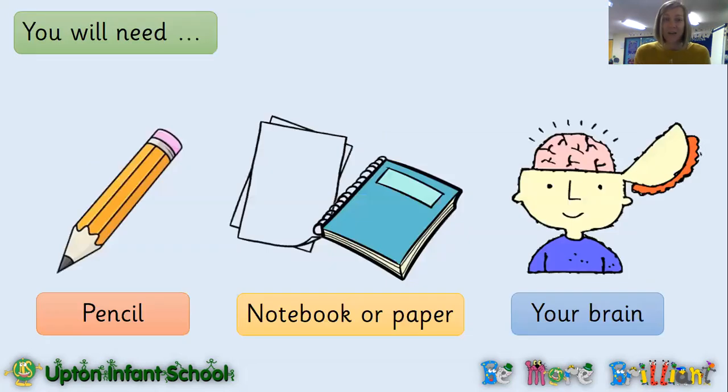So let's check that we've got everything we need for today. You are going to need your pencil. You are going to need your notebook or a piece of paper. And of course, we're going to need to warm up those brains. So we'll do our warm up in just a second. Brilliant writers are trying to always sit at a table when they do their writing. So if you can make sure you are sat up at a table, sitting on a chair, that would be brilliant. So if you need to pause the video now to get yourself ready, then go and pause it and come back when you've got everything sorted.